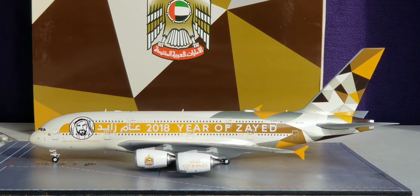as Etihad Airways, as well as the country of the United Arab Emirates, celebrated the centennial anniversary of the founding father, who was also the principal driving force behind the unified formation of the U.A.E., the late Sheikh Zayed bin Sultan Al Nahyan. This specialized livery scheme was just one component of Etihad's extensive initiatives that took place throughout 2018, which were based on the four themes of wisdom, respect, sustainability, and human development, which were the noble values as well as the principles of this great extraordinary leader. Now let's talk about the colors on this aircraft.